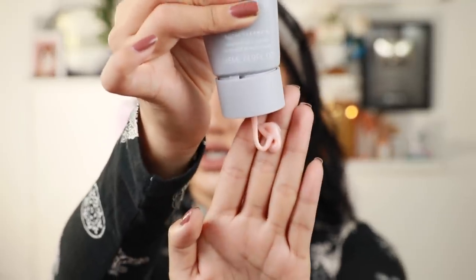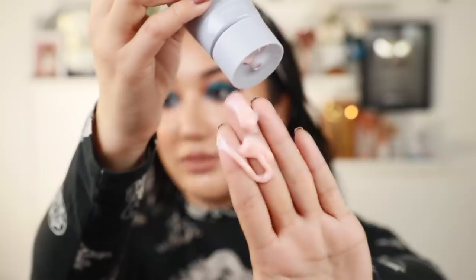Ooh, this is the texture. I don't know why I expected it to be like a white cream that comes out, but it's kind of like a pink salmon-y color. It has a light kind of like candy, kind of like vanilla-y smell to it. It lathers really well. Normally whenever you get like a tube cleanser, it's more like a white thick paste, but this kind of feels really creamy.